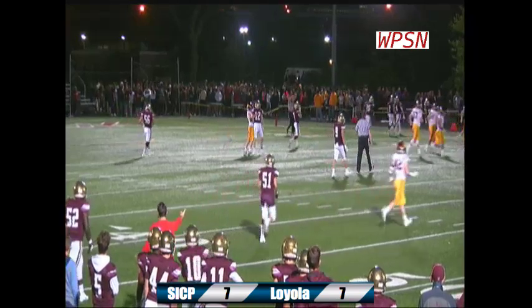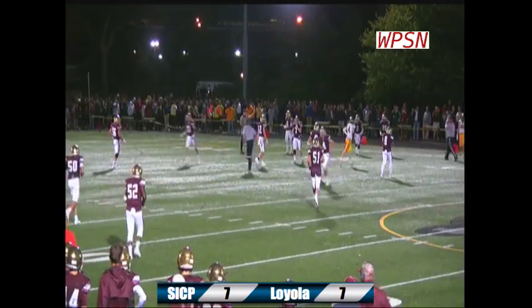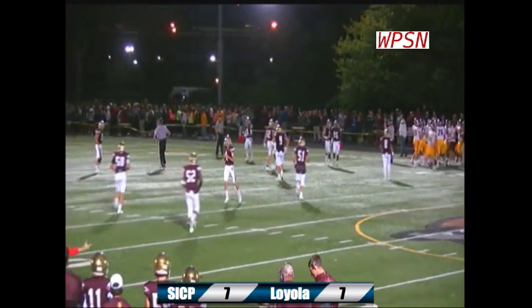It was a really good kick. It's going to hold Loyola within the 10-yard line. It's going to be pretty hard for them to get out of their own 10. No return.